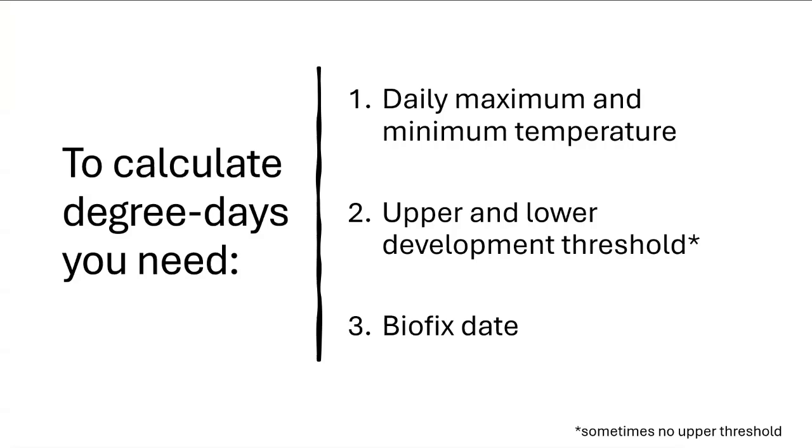There's just too much heat stress, and things really completely slow or stop. One thing as we get into looking at these models specifically, sometimes there is no upper threshold given. A lot of insect pests in particular are pretty temperature tolerant. This is less true for diseases. But for certain models, there's no upper threshold developed.